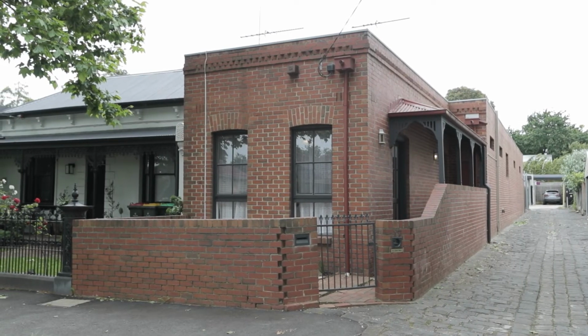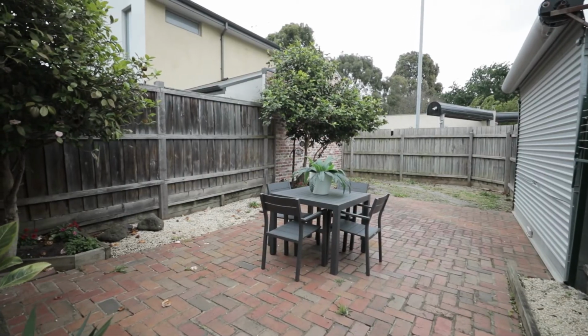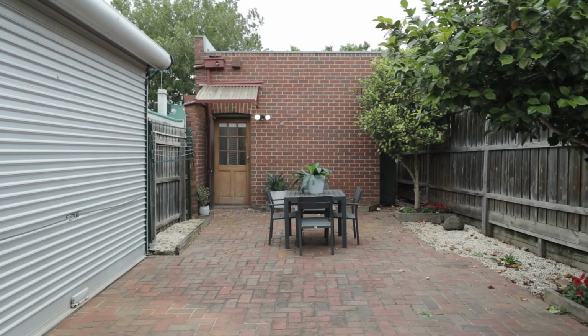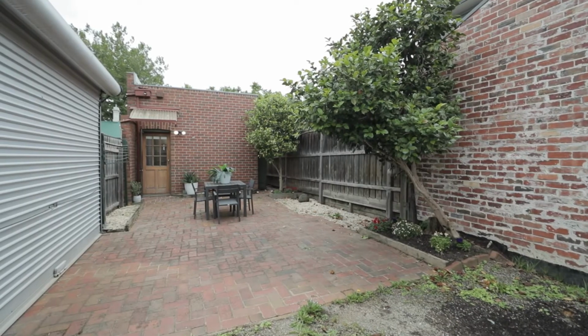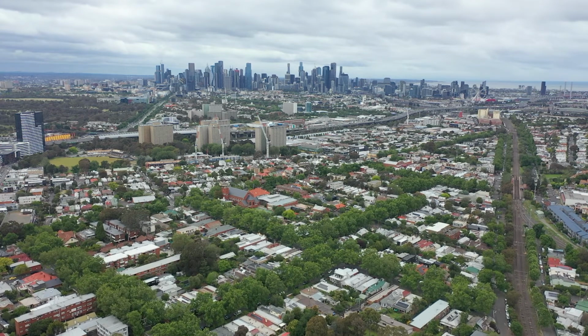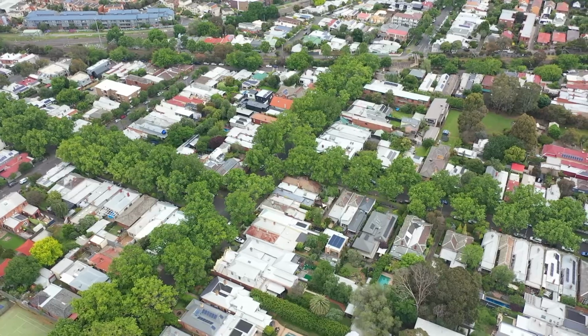My favourite features are the corner position and north-facing rear, scope to add accommodation and further value, the lovely north-facing yard with car access. Minutes from the CBD, walking distance to schools, parks, restaurants and shops. This architecturally designed home is sure to be a great asset for the next owner.